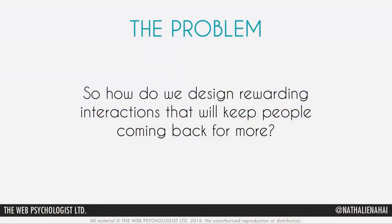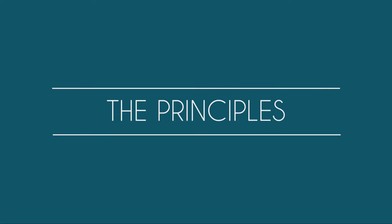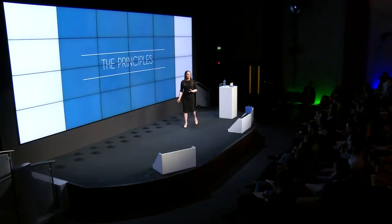So how can we design more rewarding interactions, specifically on mobile, that will help people to stay engaged and keep coming back for more? Being that I'm in the field of psychology, I would say that we can optimize mobile experiences by using a certain number of psychological principles. Now, there are four that we're going to go through today. There are a whole bunch of different ones that we can use.